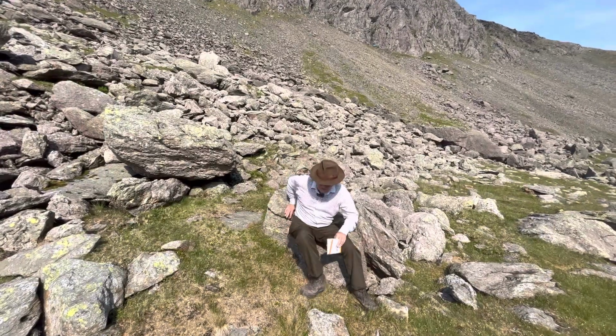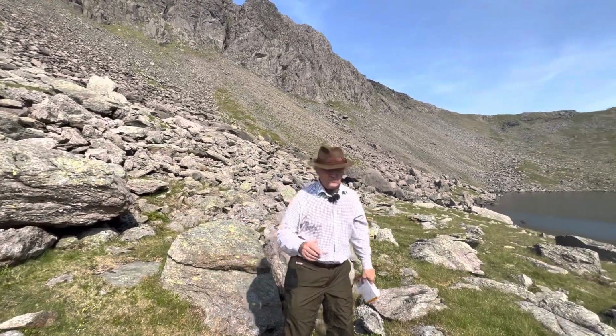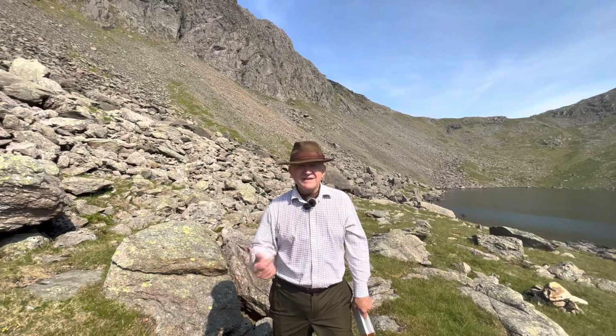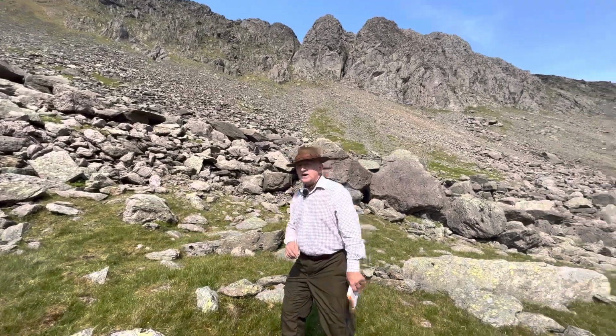Now, Alfred makes the point that these are only suitable for cragsmen, this term that he's coined, and that we've suitably updated to include cragswomen for modern sensibilities. That's the serious climbing routes according to Alfred Wainwright.